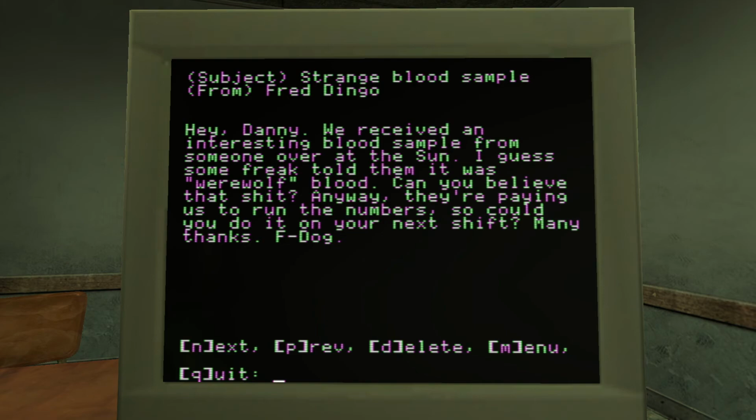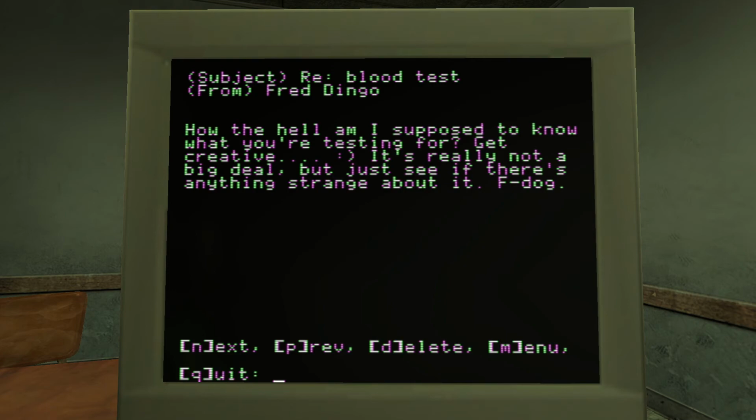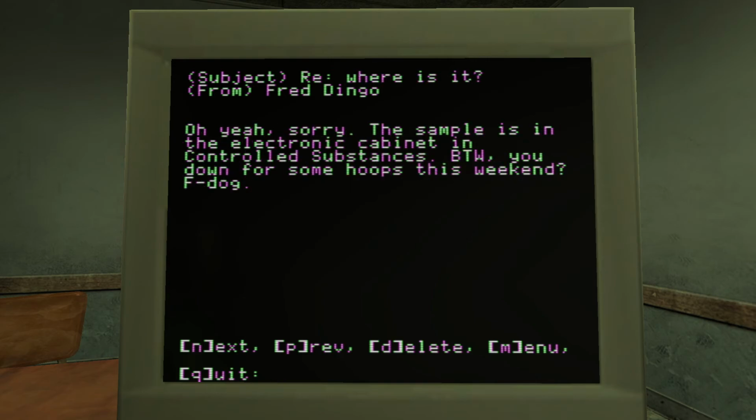Hey, Danny, we received an interesting blood sample from someone over at the Sun. I guess some freak told them it was werewolf blood. Can you believe that shit? Anyway, they're paying us to run the numbers, so could you do it on your next shift? Many thanks, F-Dog. Jeez. How the hell am I supposed to know what you're testing for? Get creative. It's really not a big deal, but just see if there's anything strange about it. F-Dog. Oh yeah, sorry, the sample is in the electronic cabinet in controlled substances. By the way, you down for some hoops this weekend?